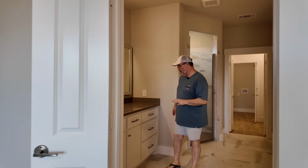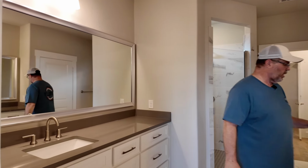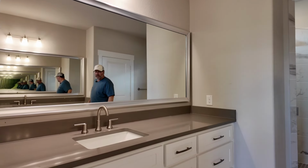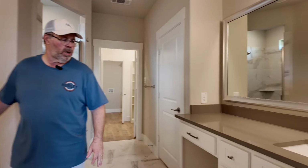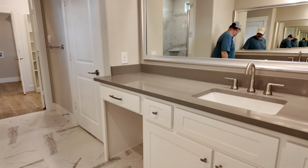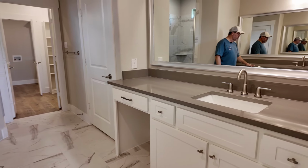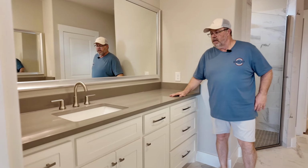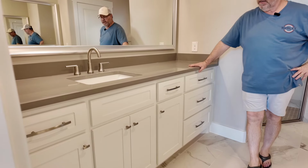Here you go. Now, it's odd because you've got your area here for your vanity. Wait. Let me come back over here. Why is that odd? I don't know. I just feel like this side has so much more counter space. I think it's got the equal amount of counter space. That side has more drawers and stuff though.